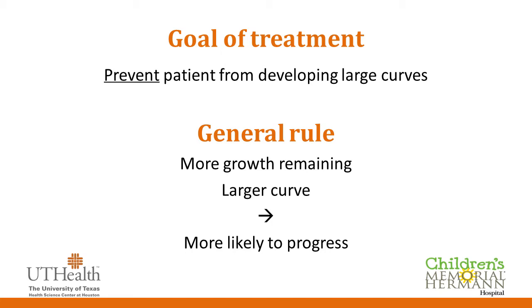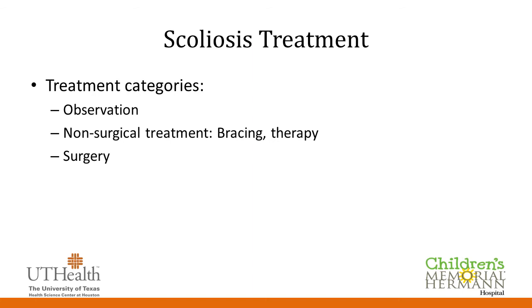And so for us, when we're approaching our treatment, we have to think about how much growth does the patient have remaining, because the curve can continue to progress while the patient is growing, and what's the size of the curve. We measure what's called the Cobb angle, which is basically the degree of how curved the spine is, to make a determination of what's going to be the right treatment for that patient. So young kids with larger curves are at risk for progression, and those are the ones that are going to have a more aggressive approach to treatment.